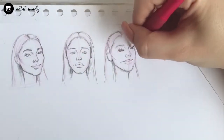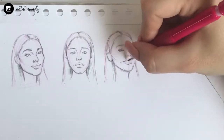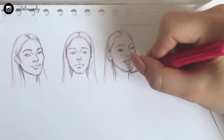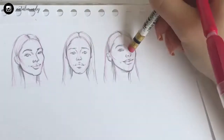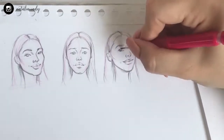So if you guys are also struggling with finding some time to study art and drawing, of course, then I advise you to take up challenges, because then you're actually forcing yourself to practice, and then it's no turning back, and it's only gonna be beneficial for you.